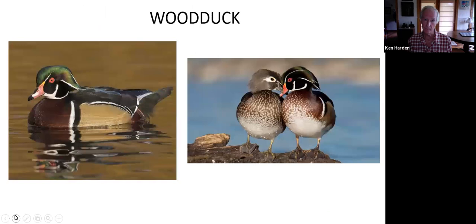And then the duck that we tend to see, that's one of the more beautiful ducks, I think, is the wood duck. Particularly in the fall, paddling down the Dan River, I've encountered flocks of 30 to 40 of these that gather together after a nesting season.